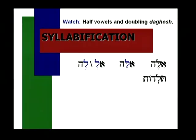Okay, we begin with this one. We start at the end. Remember, we have a problem here. We have the schwa. The half vowel, the schwa, cannot form a syllable by itself. All right? We've also learned another rule, that the schwa that follows an accented syllable is silent.